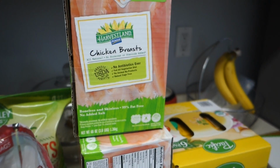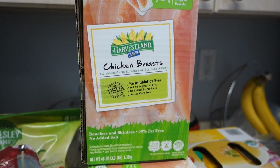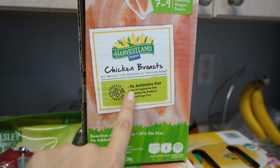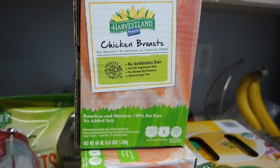The next thing I have is Harvest Land chicken breasts. These are all natural with no hormones and no steroids. You can read here, no antibiotics. They're vegetarian diet, cage-free. So this chicken is not organic because even as much as I love to buy organic things, there's something about buying organic meat and how expensive it is that I just can't bring myself to do it. So I really like Harvest Land. They claim to have just good quality meat and it's not that expensive.